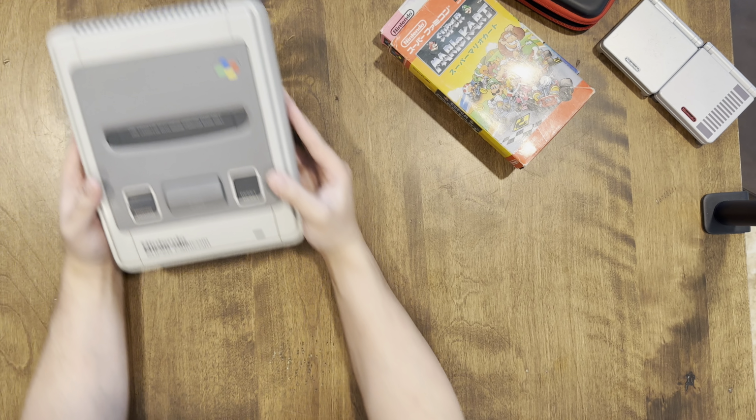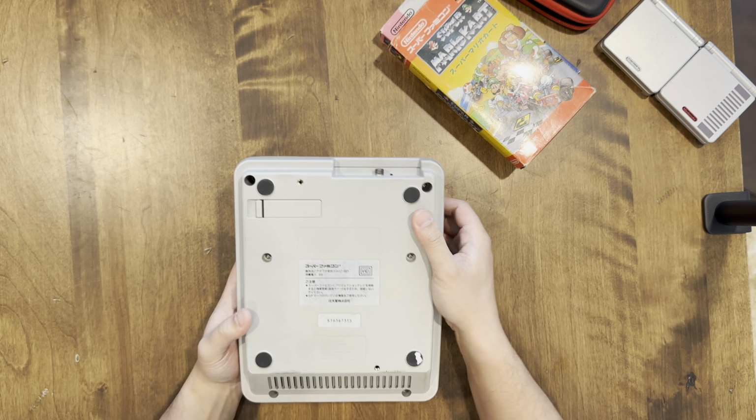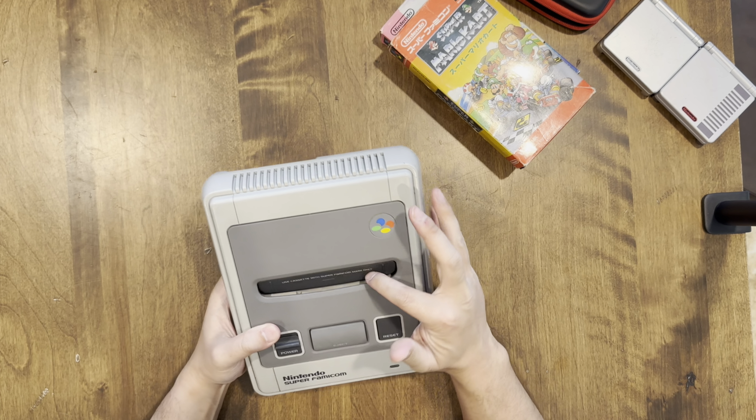And then I have this out, so I'll just go over it pretty quick. The Nintendo Super Famicom, the Japanese release here. See the safety information on the back. It's actually not bad condition.